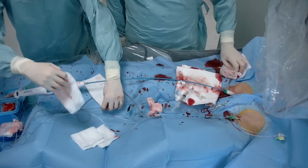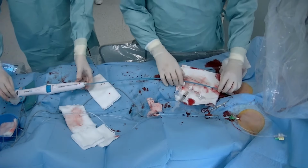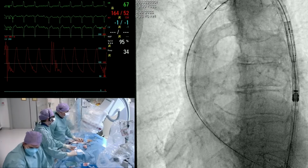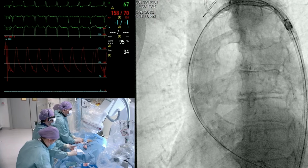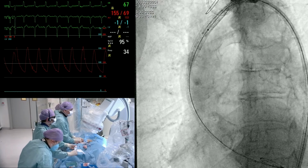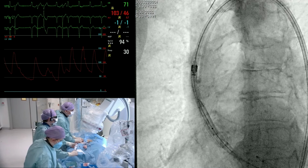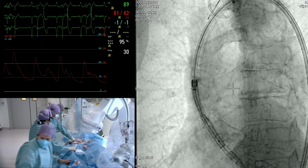And let's put some bigger drape on this. It's okay. So I think we're ready to pass the arch, Ole, and you'll see it's extremely flexible. So it will take very tortuous anatomy, acute angulation of the aortic arch. So yeah, that's true. It's a quite safe system to introduce.